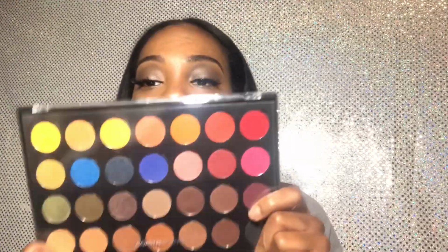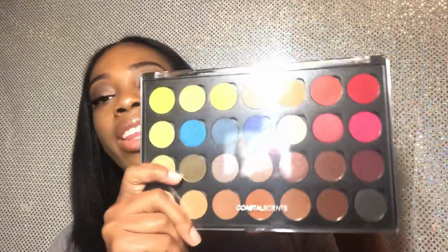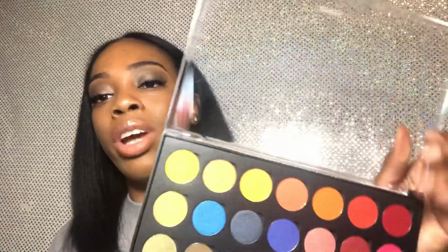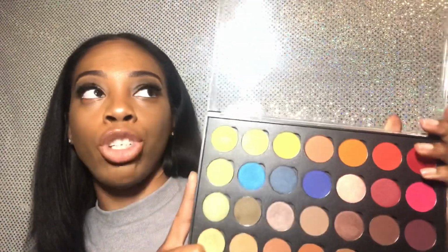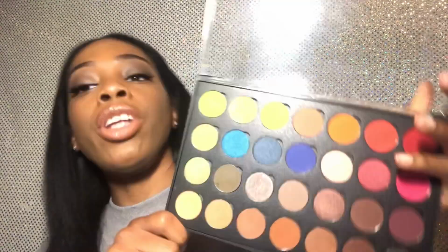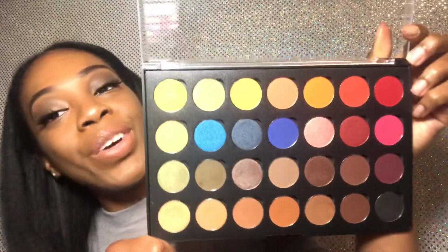But I mean, just look at this. How pretty does this look? I really like this. I feel like for anyone who's new to makeup or trying to get into makeup, I think this is great. You can make your own dupes of palettes that you like, and you can pick out your own colors. I'll do a few swatches of these pretty colors for you guys.